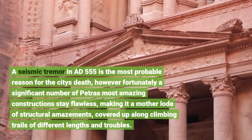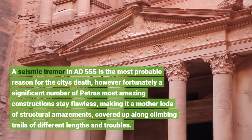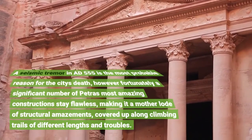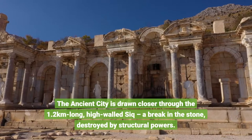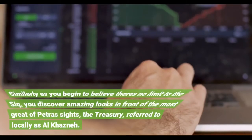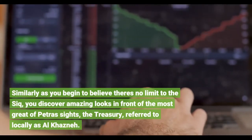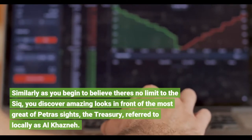However, fortunately, a significant number of Petra's most amazing structures remain intact, making it a motherlode of architectural wonders, hidden along hiking trails of different lengths and difficulties. The ancient city is approached through the 1.2 kilometer long, high-walled Siq, a break in the rock, torn apart by tectonic forces. Just as you begin to believe there is no end to the Siq, you catch glimpses of the most magnificent of Petra's sites, the Treasury, known locally as Khazneh.